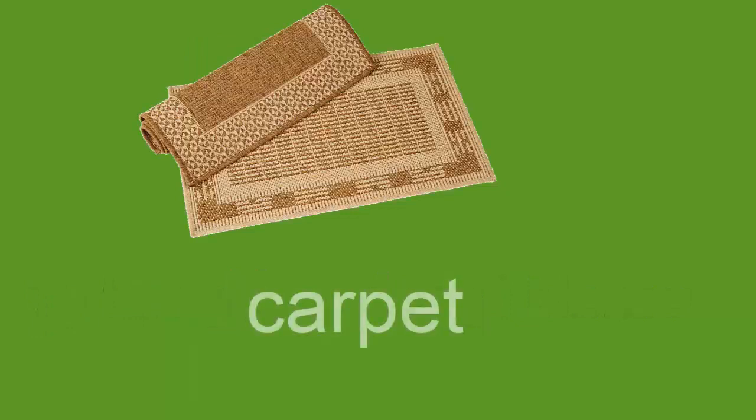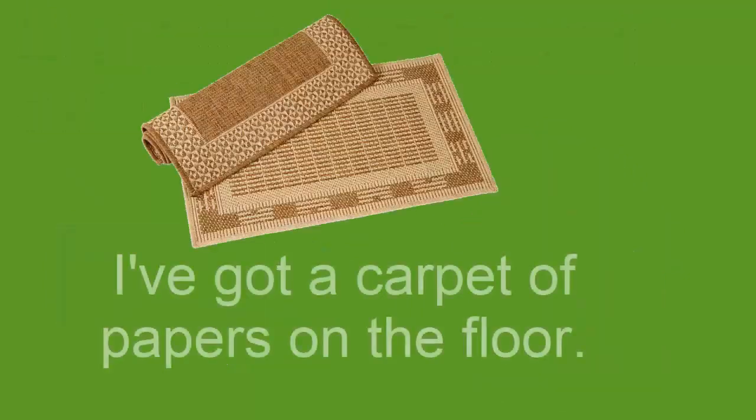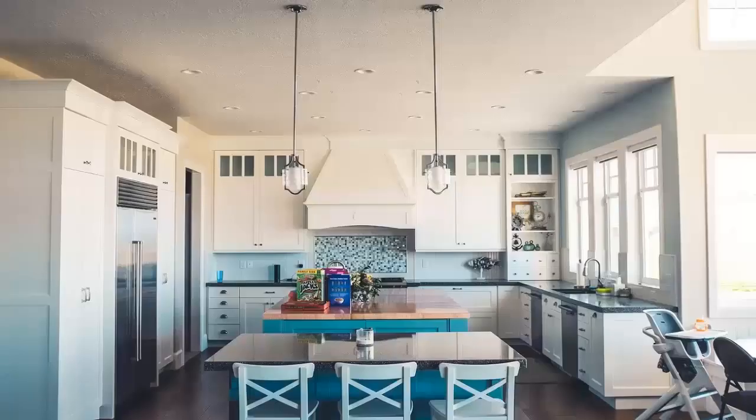Alfombra. Carpet. I've got a carpet of papers on the floor. Tengo una alfombra de papeles en el suelo. Ahora sigamos con los utensilios de la cocina.